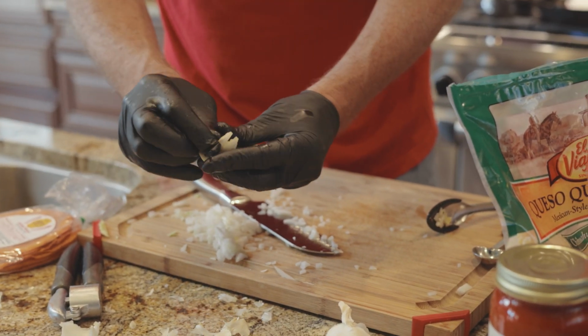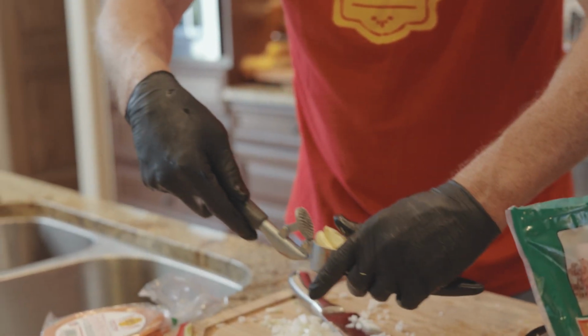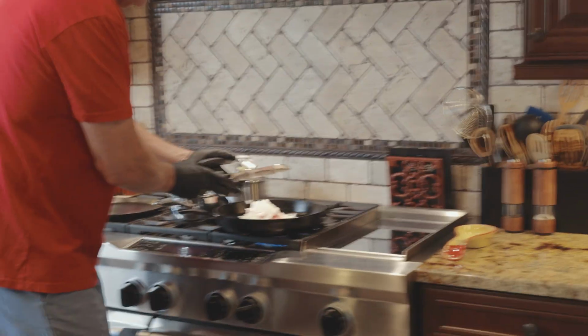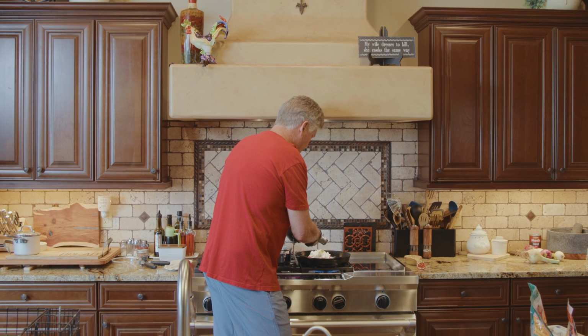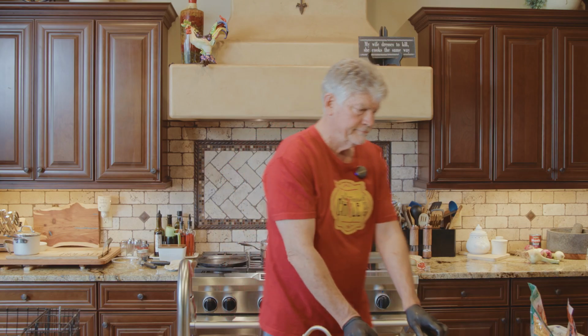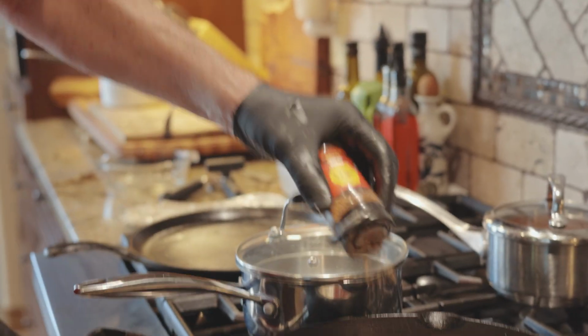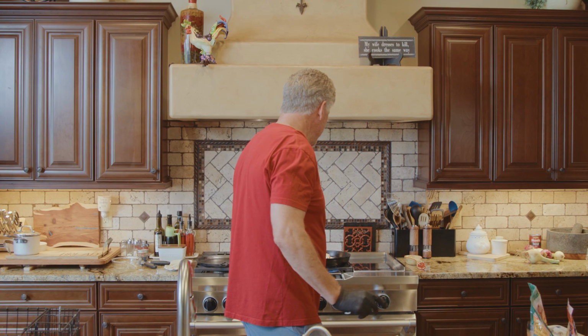I've got a little garlic smasher here that I can use. And we're going to just put that right in here as well, so that it cooks along with that meat. I'll also add some seasonings to this. Salt and pepper, if that's what you have, is fine, but our spice blend is wonderful. And again, if you don't have this, salt and pepper is just fine. So we're going to cook this until it's brown.